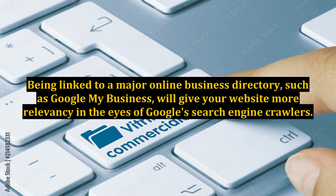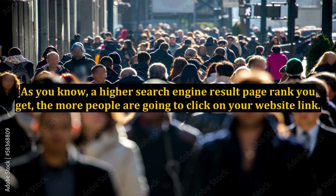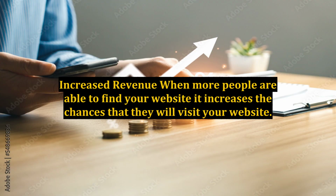Being linked to a major online business directory, such as Google My Business, will give your website more relevancy in the eyes of Google's search engine crawlers. This will result in a higher page ranking on the SERP. As you know, the higher search engine result page rank you get, the more people are going to click on your website link.